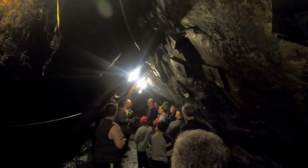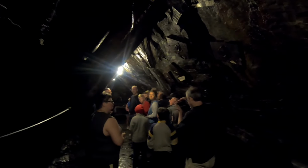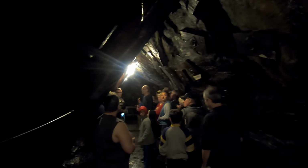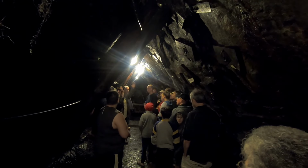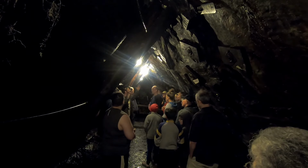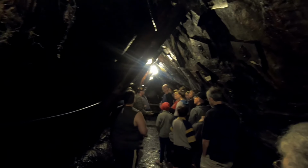Anybody here have any idea what a pinch is? There you go, sir, you got it. It's actually a pinch. You have your top rock strata, your bottom rock strata, all anthracite coal in between. One of them rock strata starts coming together, you start losing that coal seam. It's actually known as a pinch.